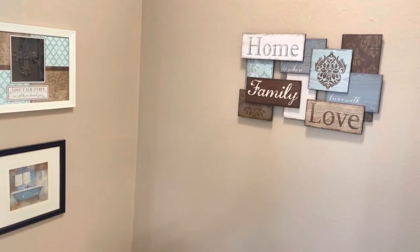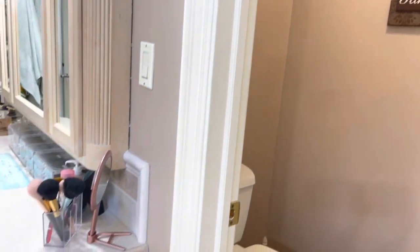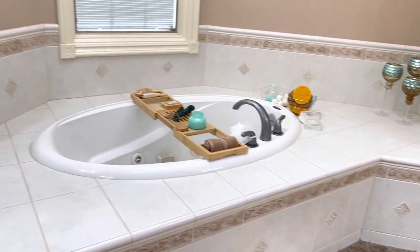And look at this little water closet right here. I've got four pieces of decor, one on the wall you can't even see. Like I said, if it was blue, I threw it in this room, and I'm ready to get rid of all of the clutter, make it look very simple.